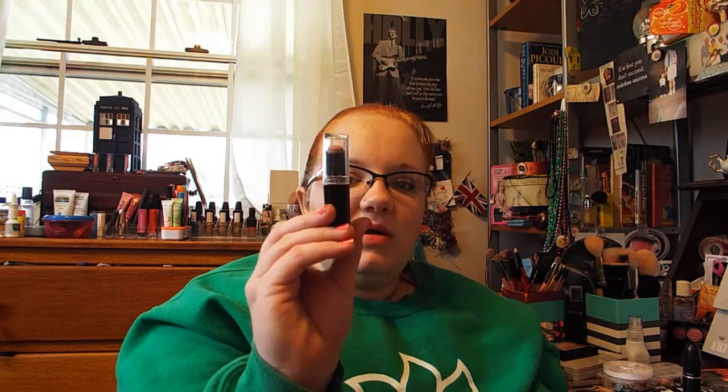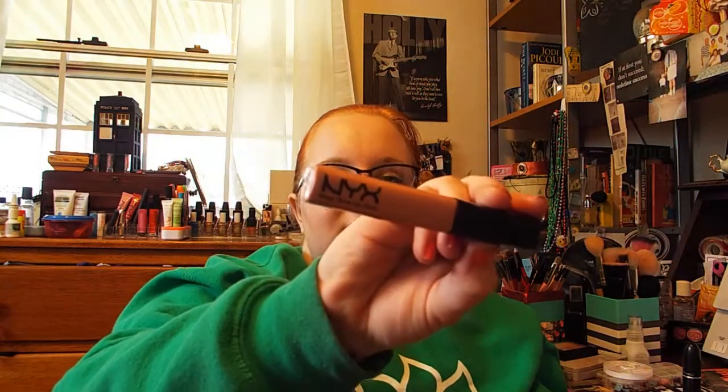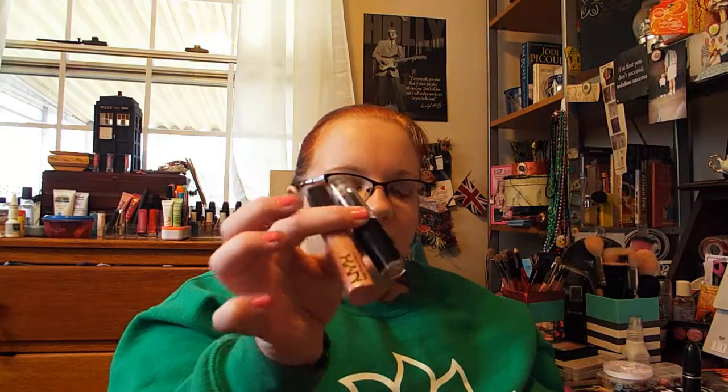And then I've been rediscovering the nude lip, and to do that, because I'm so pale, I've been reusing the Wet n Wild lipstick in 902C Bare It All, and then I top it with the NYX Mega Shine Lip Gloss in Sweetheart. That way it doesn't wash me out as much, but it's still a nice nude lip. And so I've really been loving these.